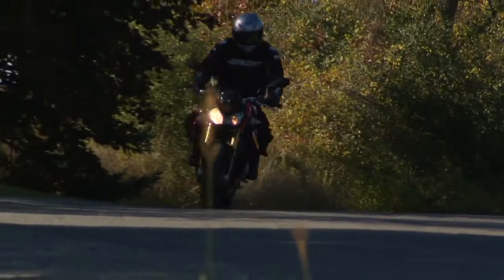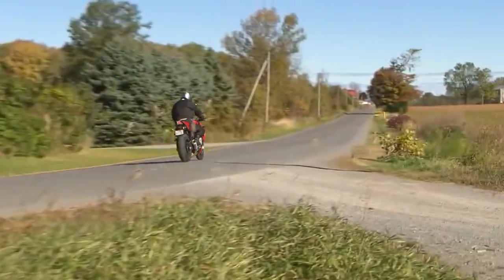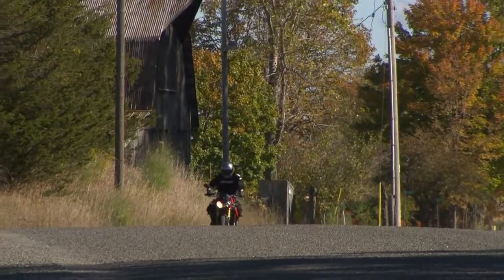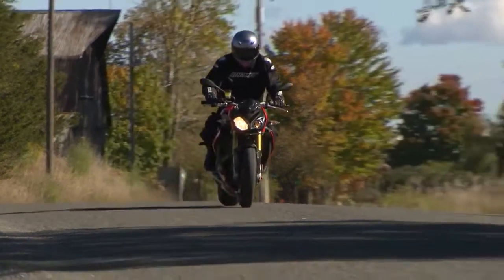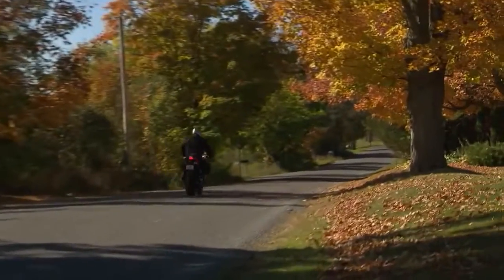Or if it starts raining, you can actually select the rain mode as you're riding along, and it softens the response and I assume makes some changes to how it's going to apply power to the rear wheel. Right, so you can certainly soften it up in the rain, which is nice. It's not going to come on as hard.